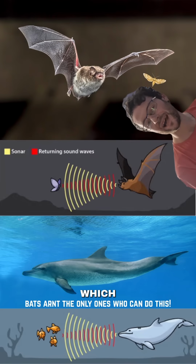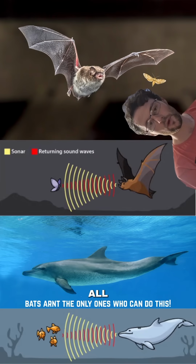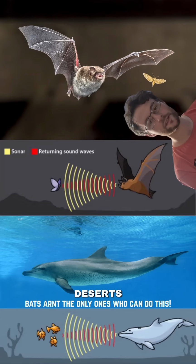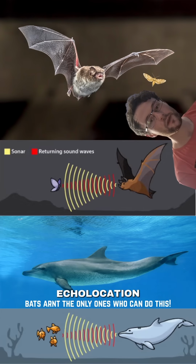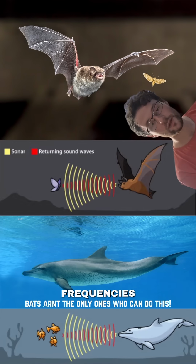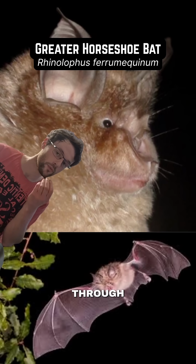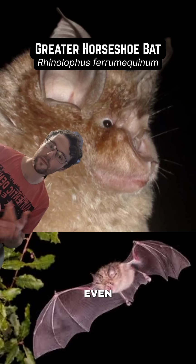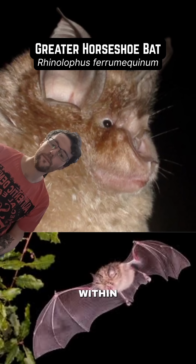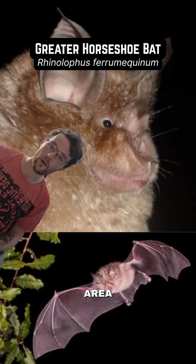The way in which bats navigate their environment is through echolocation. After all, their environment can range from deserts all the way to dense forests, so they need to be able to accurately map out their surroundings. This echolocation is the emission of high frequencies, either through the mouth or, in the case of the greater horseshoe bat, for example, through the nose, where these sounds are bounced back from objects and even prey, such as moths, within milliseconds, which allows them to create a mental map of the area around them.